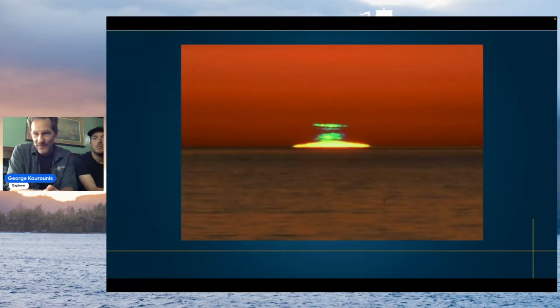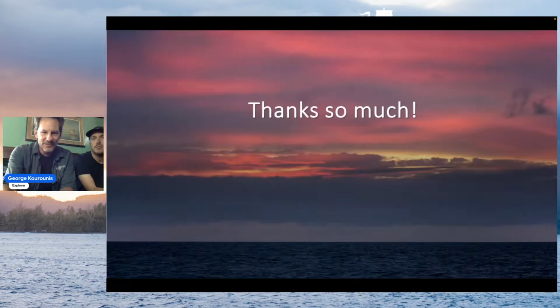There's a really good example of a green flash. That photo is not mine. I wish it was. But there you can really see that yellow disk of the sun in the last few moments of its setting with that little bit of green light that's being bent by our atmosphere, kind of like bending a piece of plastic, and only the green color is appearing at the top there. So yeah, just some amazing stuff that we're seeing out here.